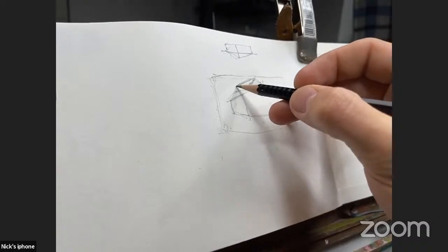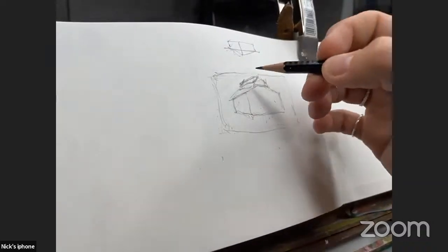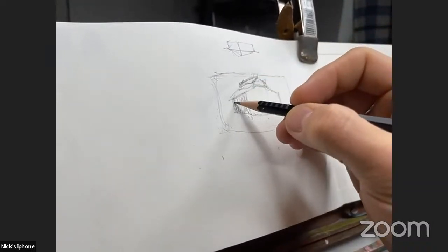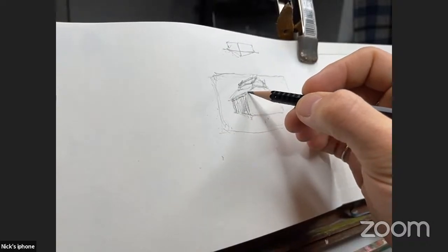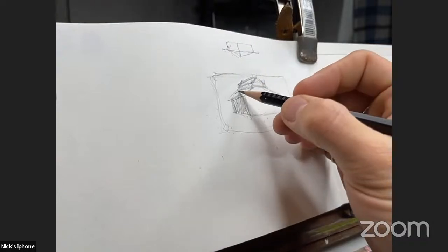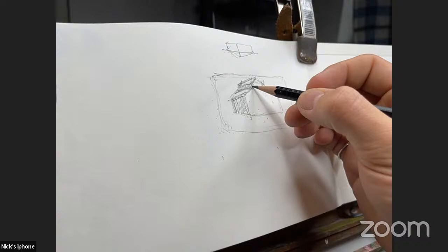So just trying to get those angles right. I'm not worried about this being perfect because it's just a thumbnail. And then I'm going to block in the shadows. Really, right now, I'm just focused on the shadow shapes.